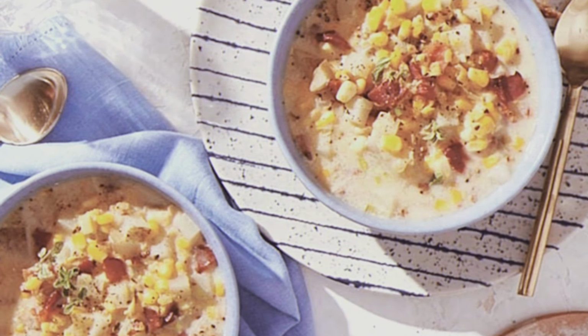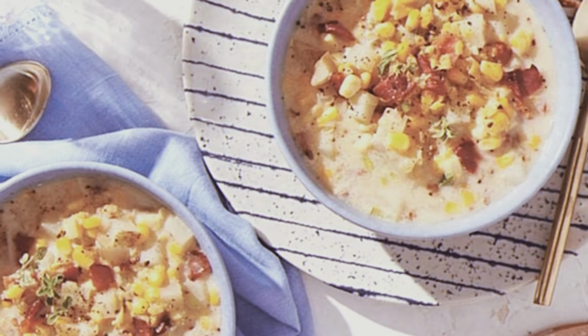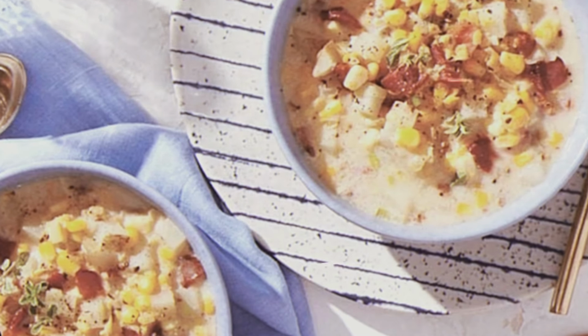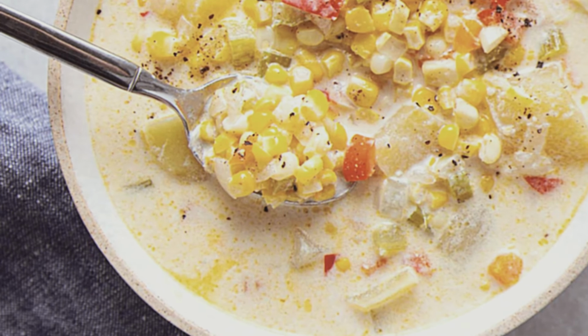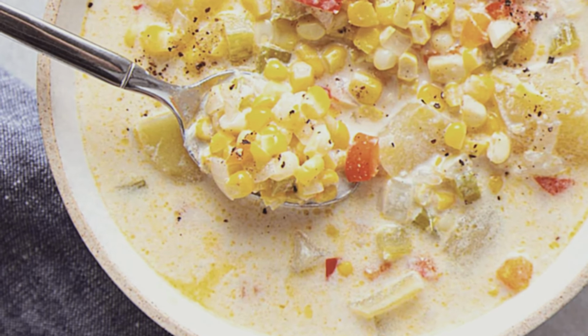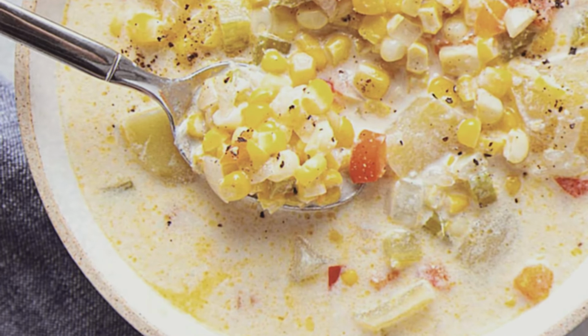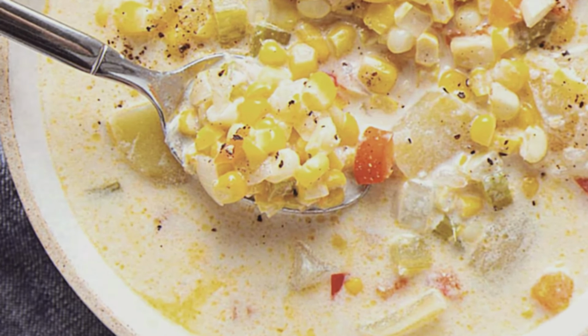For many, it wasn't just a recipe, it was a ritual. The chopping of onions, the hiss of butter in a pan, the first whiff of corn mingling with cream. Kids would wander into the kitchen asking, "Is it ready yet?" knowing full well they'd be scalding their tongues on that first eager spoonful. And once served, it didn't need sides or garnishes. A few crackers, maybe a sprinkle of pepper, and dinner was done.